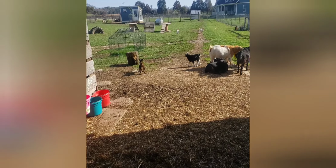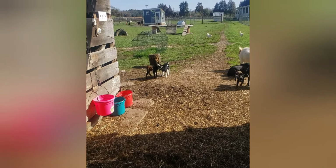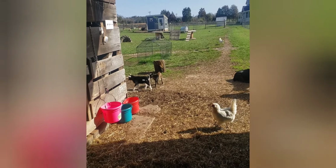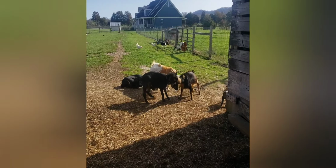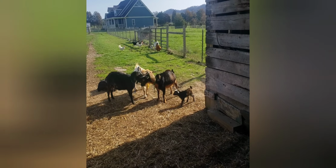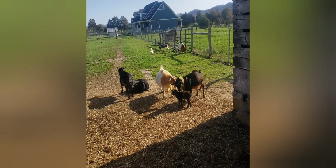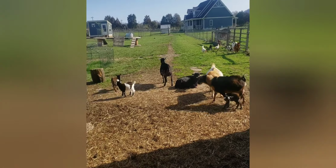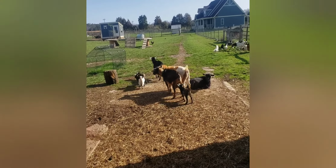The kids are happy. Oh, there's Felix. I mean, they're almost as big as Felix. Felix is huge. Oh boy. Well, that was serious. But as you can see, he jumped out of the way. You know, they don't want to be in the middle of that. All right, so we're doing good.